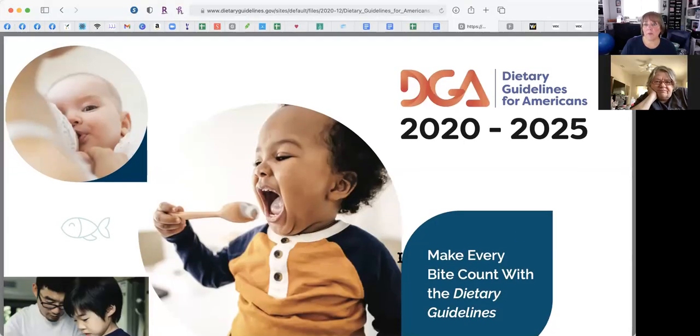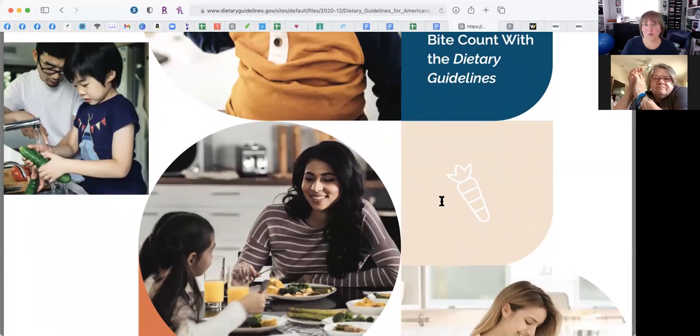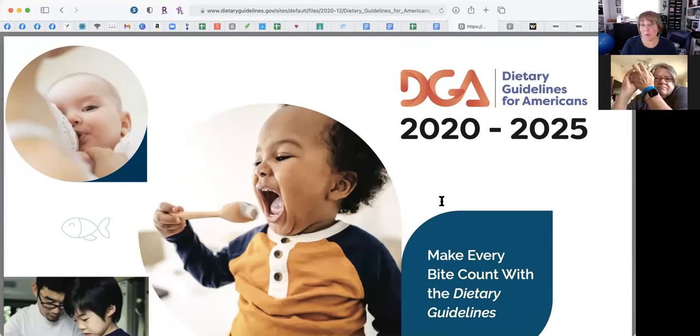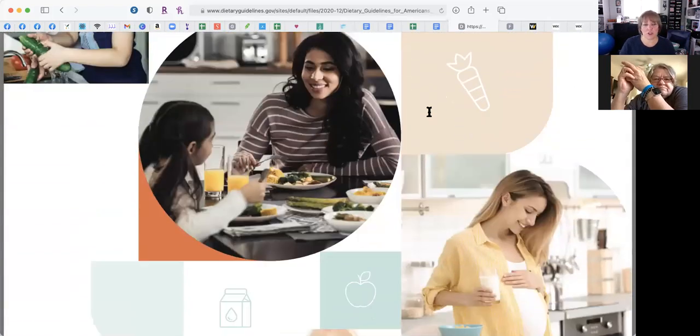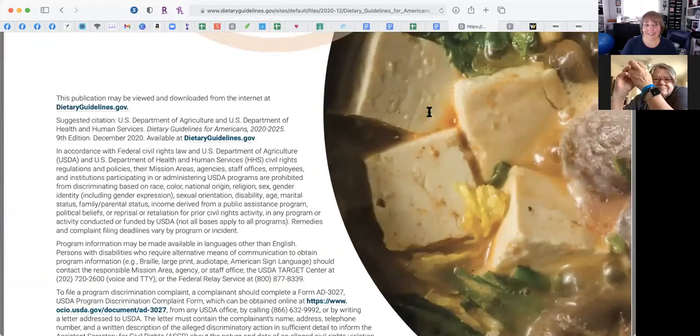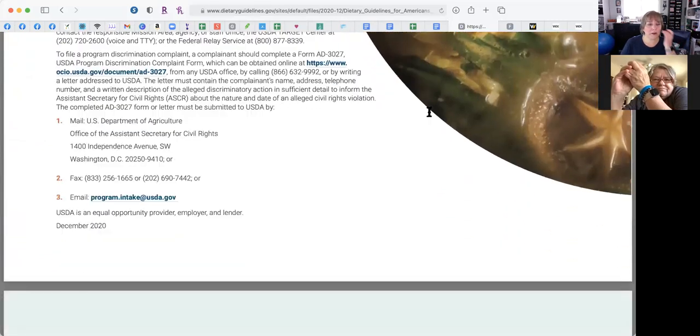So this is the Dietary Guidelines for Americans for 2020 through 2025, at which time they're probably in the process now of looking at the research and making updates. But I wonder how many people actually look at this, because it says it's for Americans, right? But how many Americans actually go in here and say, gee, what should I be eating? And what are the guidelines? So they spend all this money making this. It's here for the viewing, okay?